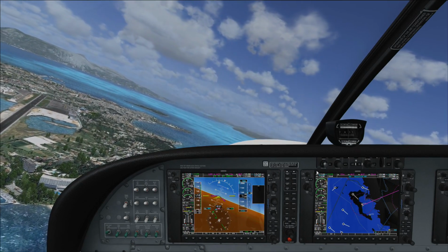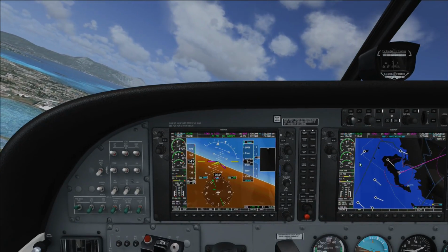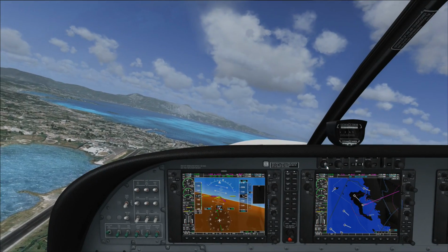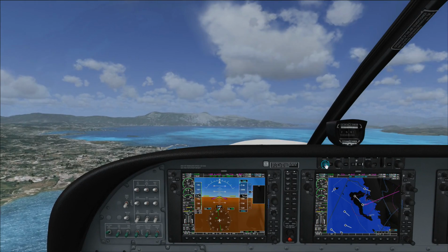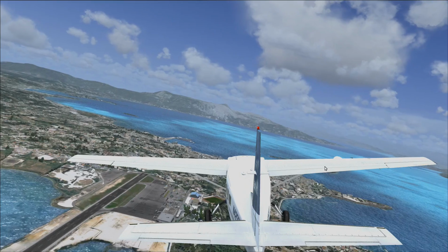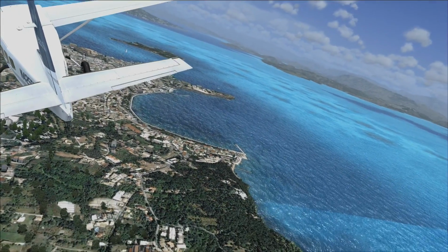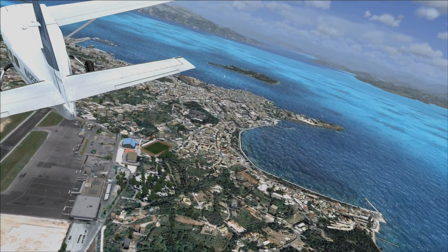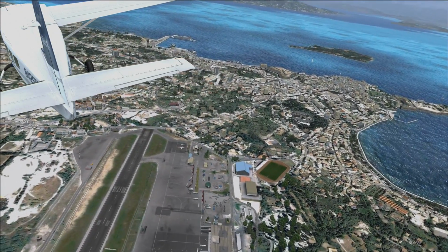Try and use the heading. Oh, come on. I don't have enough time. Come on, plane. There we go. Let's take a look outside. Not sure what the shimmering is about.